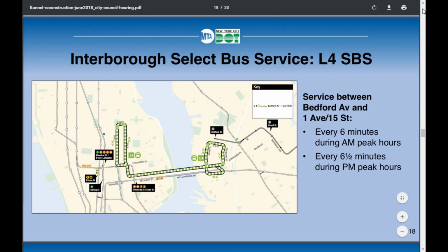Now let's take a closer look at L4 SBS. It operates service between Bedford Avenue and First Avenue and East 15th Street, every 6 minutes during the AM peak hours and every 6.5 minutes during the PM peak hours. As you can clearly see in this route, the L4 SBS has the same Brooklyn route as the L1 SBS route, and the same Manhattan route as the L2 SBS route.